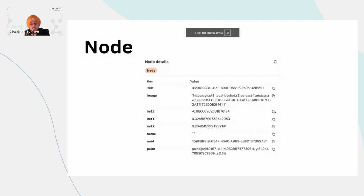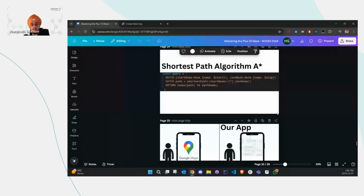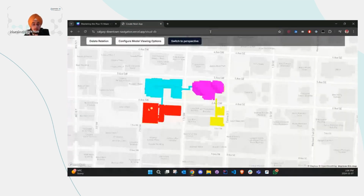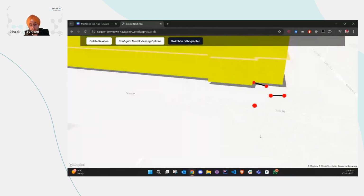And for the nodes that we created, the nodes hold these key and value pairs. We have an image link, which points to the S3 bucket that we have created. Then we have some other values, and then IDs and the point type for storing the 3D coordinate. For adding a data node, this is the query that I use. How we add a node can be explained over here. We can add nodes by just simply clicking on the map.